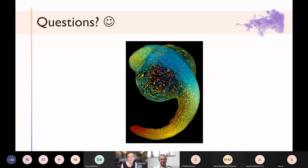That final slide there is a picture of a zebrafish embryo with some very cool fluorescent stained genes. So the head is at the top and then the spine kind of curves around to the right with the tail in red. So science can be very technical, but it also can be very beautiful. So that's a bit of what we're looking at in the lab at the moment.